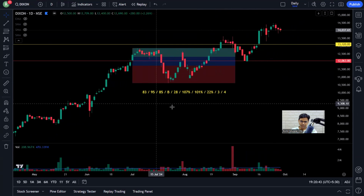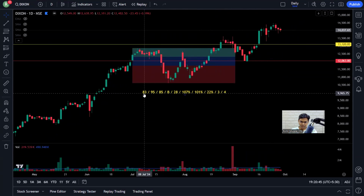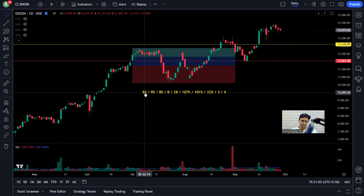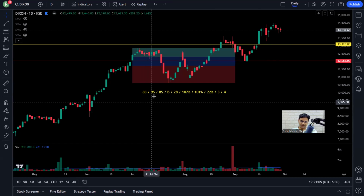Look at the fundamentals. See, 83 is the master score. Master score is a scoring given by MarketSmith to a particular company based on its fundamental and technical factors. Okay. Anything above 60 is considered to be excellent. So this is 83, which is fantastic.